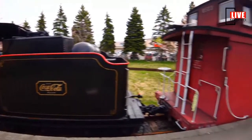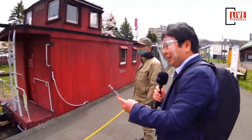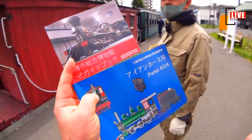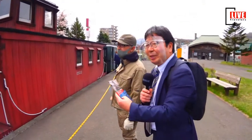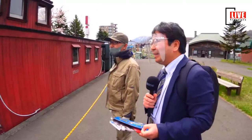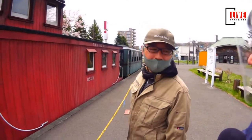So we are going to ride this car, this caboose, the train conductor's carriage, with Sato-san here. Sato-san actually wrote a couple of guidebooks of this museum and also about this iron horse. He has loved steam locomotives since he was a child, and he moved from Tokyo to Hokkaido. And then finally he found the best place for him, working in this museum, riding the steam locomotive. That's right.